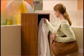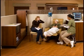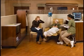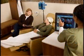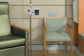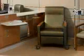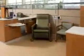Maybe hang up my coat, put my purse away, but ultimately I'm able to hold the hand of my loved one if they need to have a hand being held, or I'm able to have a conversation with my loved one right next to them and really support them through a very traumatic time. So it's Sonata. It's a very considerate way to adhere to any type of treatment. It doesn't have to be chemotherapy. It could be a dialysis treatment. So if you can think about any type of long-term treatment, Sonata could be the answer.